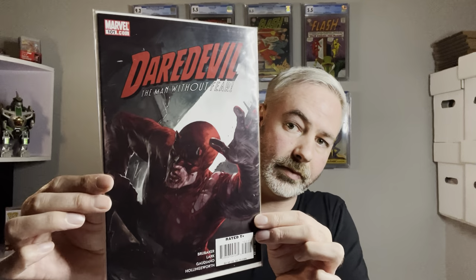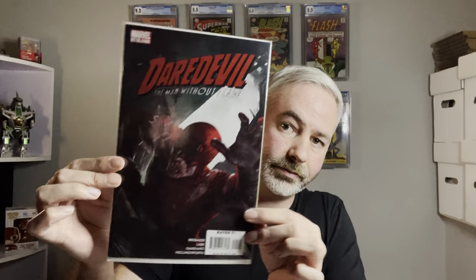I mean, already these would be really good for somebody who just likes to read a variation of books. So we've got Daredevil, Man Without Fear 101. Cool cover. And the last one from the 20 is King Thor, issue number 4. I think I actually needed that one. Got a few King Thors in a collection I picked up recently. That's a good pickup.